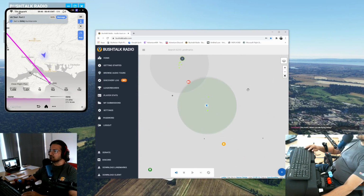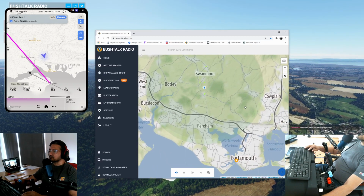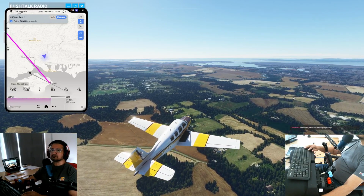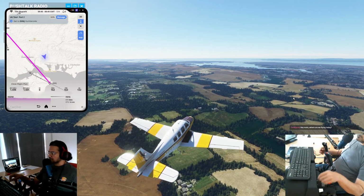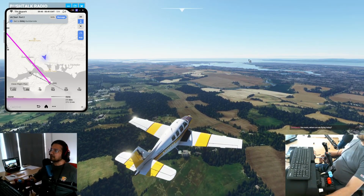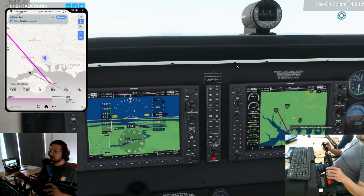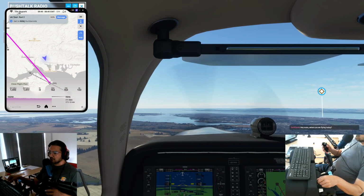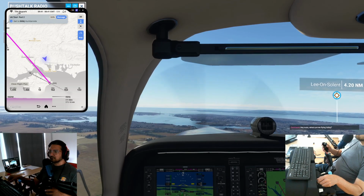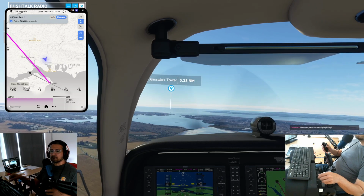So we're actually overflying a town of Swanmore. Okay. And we're heading towards Portsmouth. Spinnaker Castle or tower is coming up. I think I can see it from here. It must be that one over there. Yep, that's it.